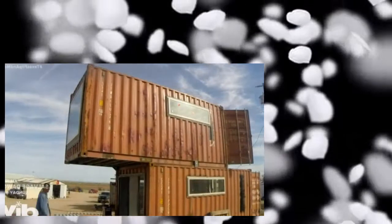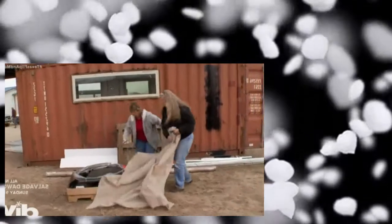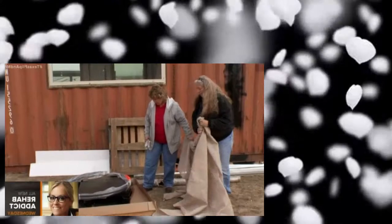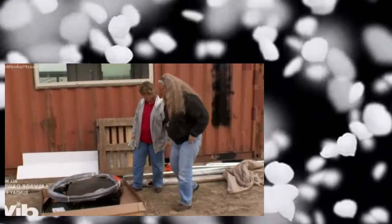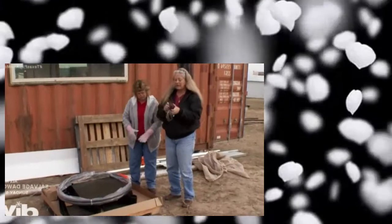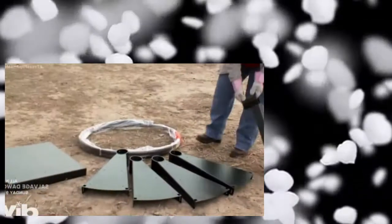Donna and Tony's stacked containers are ready for their fit-out with insulation and drywall. Next step is their spiral staircase. That's the stairs? That's it. How many pieces is that in? Gosh, at least 100 or 200. That is going to be awesome in there. Okay, let's start laying it out. It's kind of like a grown-up's 3D jigsaw puzzle.